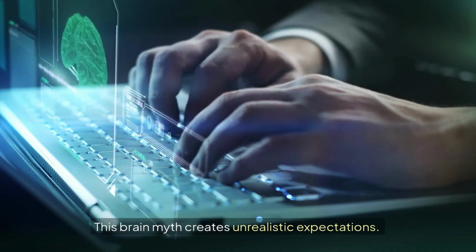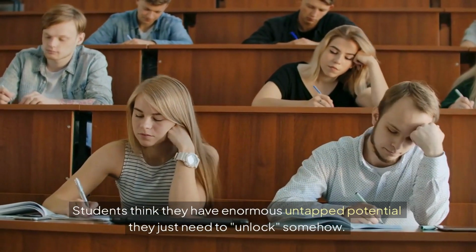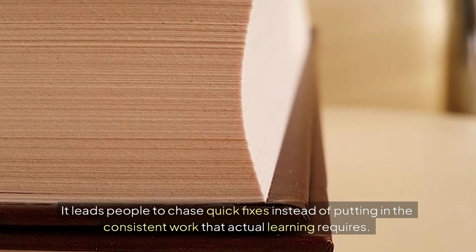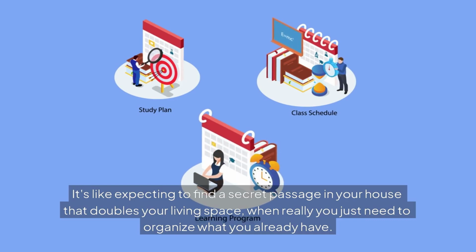This brain myth creates unrealistic expectations. Students think they have enormous, untapped potential they just need to unlock somehow. It leads people to chase quick fixes instead of putting in the consistent work that actual learning requires. It's like expecting to find a secret passage in your house that doubles your living space when really you just need to organize what you already have.